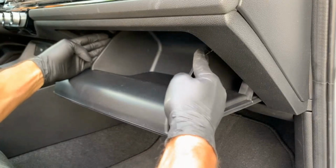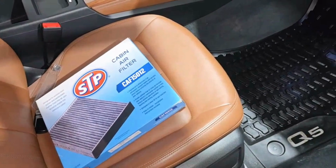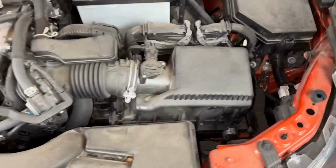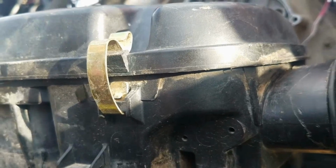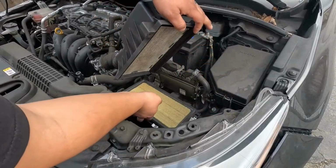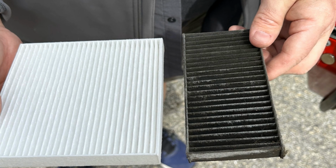Some vehicles have the cabin air filter under the dashboard on the passenger side or accessible from the engine compartment near the windshield cowl. Check your owner's manual, or a quick internet search will tell you exactly where yours is located. While you are at it, learn to replace your engine air filter too. Same principle, similar savings. The engine air filter is usually in a plastic box near the top of the engine with clips holding the lid on. Open the clips, pull out the old filter, drop in the new one, and close the clips. Another $30 to $50 saved for 5 minutes of work on the engine.